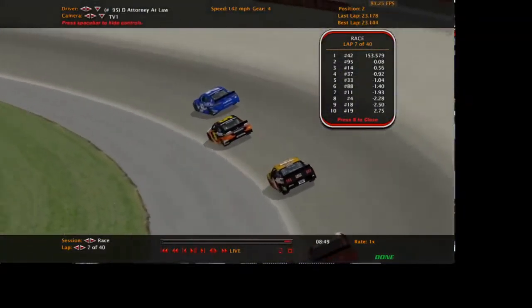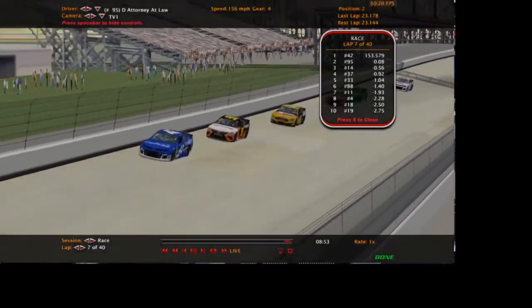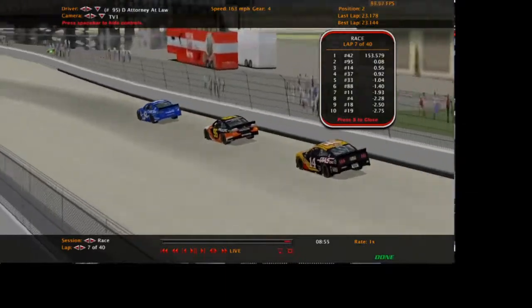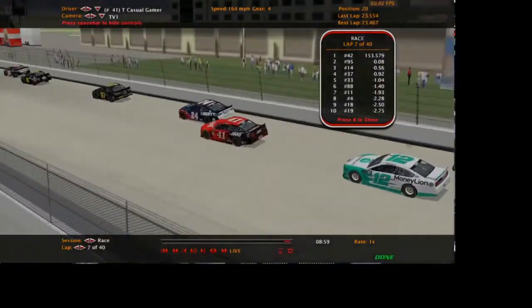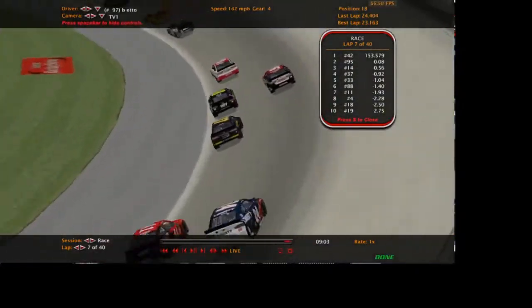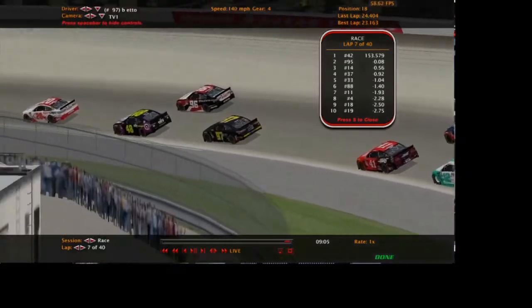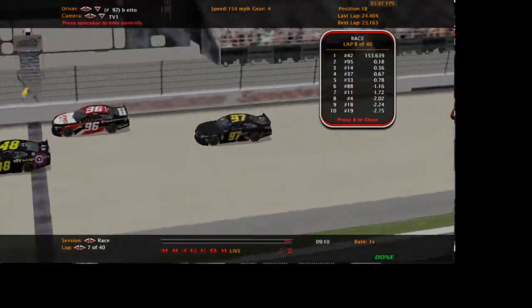Meanwhile, for the lead, DiBenedetto tried to go to the inside, but Larson proving that the outside still has pace at this racetrack. Fighting back around the top lane. Still no cautions in this race, surprisingly, even though this is one of the scariest tracks to drive on, with how many people really like to move each other out of the way at this racetrack.